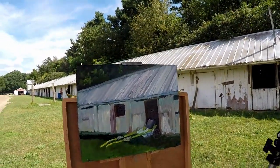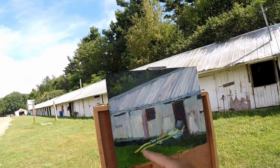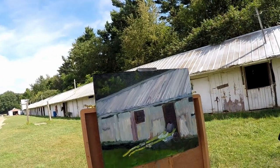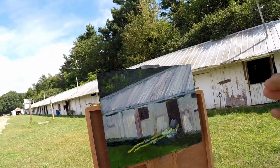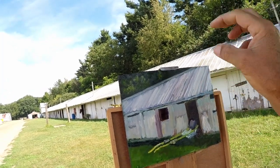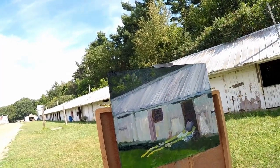I'm having a really hard time getting this yellow opaque enough. Out here where it's in the light, it's really not that big of a deal, but it turns into kind of this yellow green back away from the light, and that's a little more challenging. So right in here especially, I need it to be more reflective, so I'm gonna work on that a little bit.